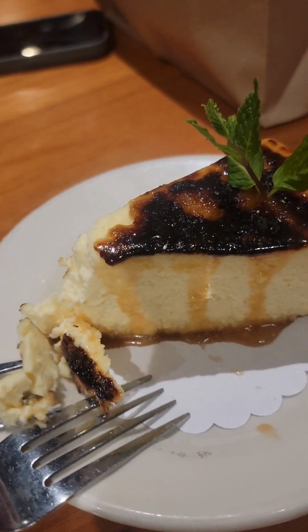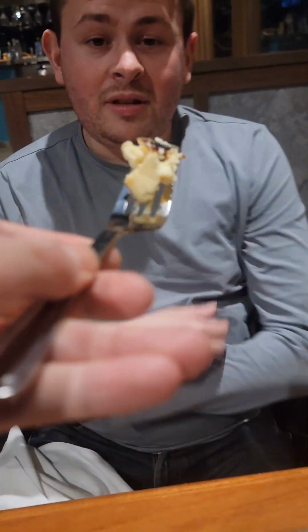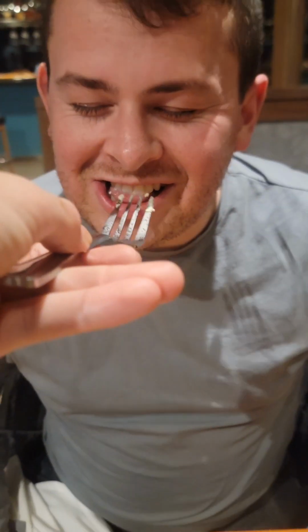They flambe the top so it's crispy like a creme brulee on the top. Here is me, since I'm a diabetic, feeding my date Danny, don't tell his girlfriend. And we got the Danny shake.